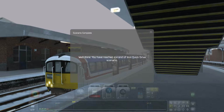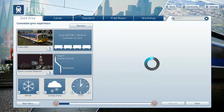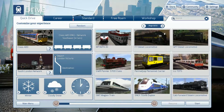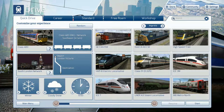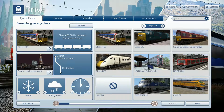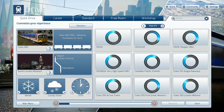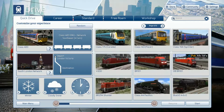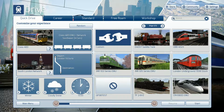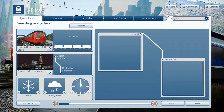Okay, I have reached the end of that scenario. And we'll change the scenario. We'll go back to the 38 stock. Where are you? I've got so many trains that I haven't really driven much yet. Oh, here we go. London Underground 1938 stock. We'll run the 4-car train and we'll go on the South London network again.